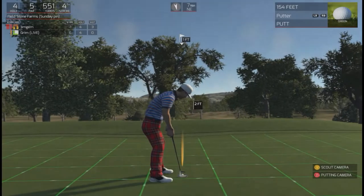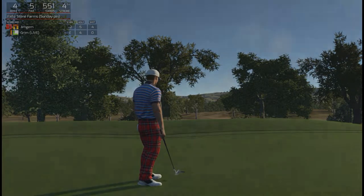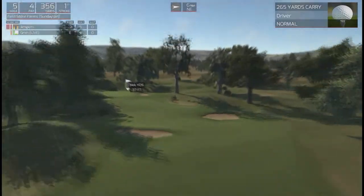This for birdie. All right, let's see what the scorecard says. Two under for the round. Okay, it's time to send this ball on its way.